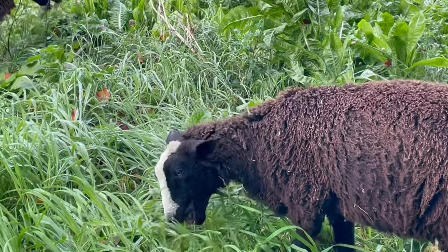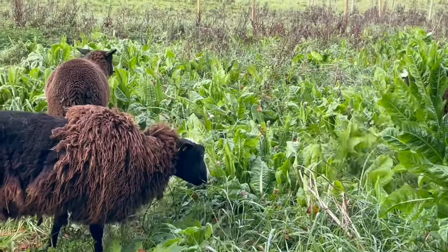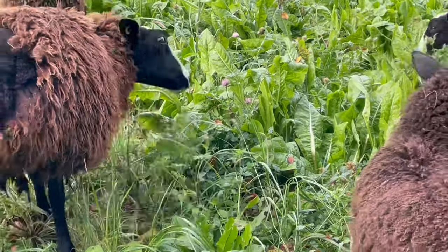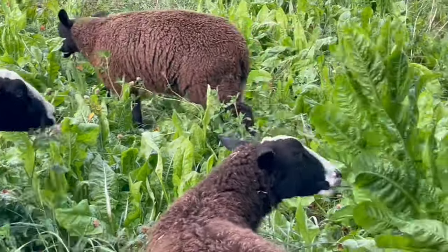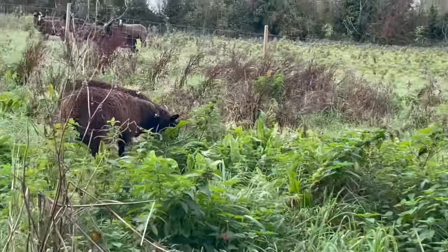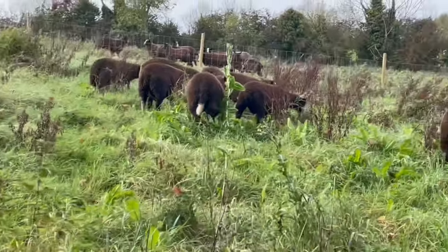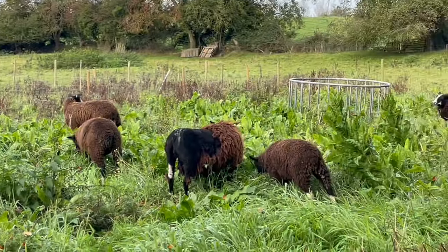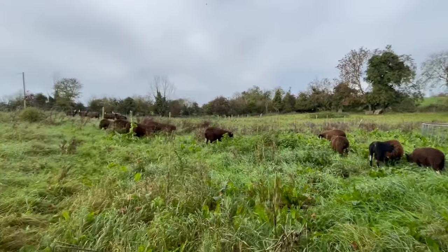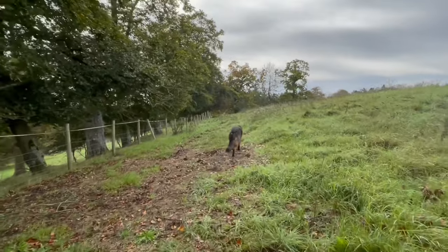He is eating red clover. He's eating the red clover. What are you eating? Oh, that's another red clover. Oh, eating red clover blooms. Look, eating that chicory. They're having a lovely time. This is the best food in here. So many different species of plants for them to eat. Having the best life. And then those silly ones. So I'm going to go over here and open the gate at the other end so they have access.